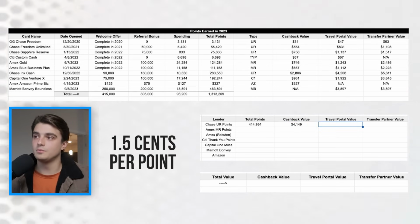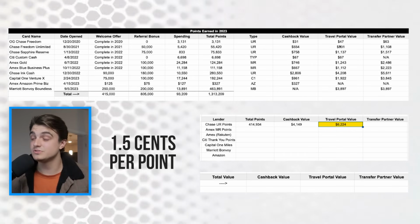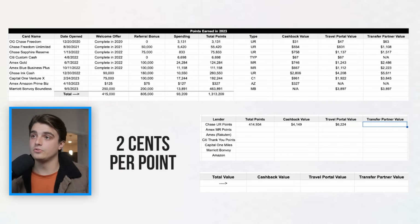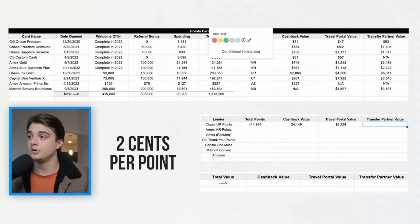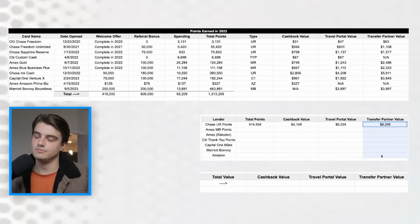At a 1.5 cent per point travel portal value, that would give me $6,224. And with a conservative 2 cent per point valuation when transferring these points out to partners, that would give me a final value of $8,299. So I guess I haven't said this yet, but this should be somewhat obvious.